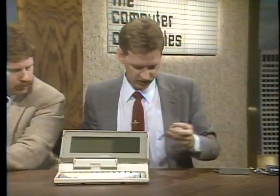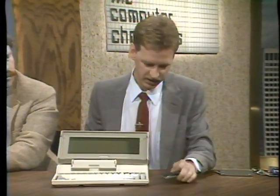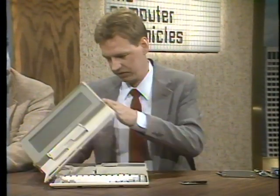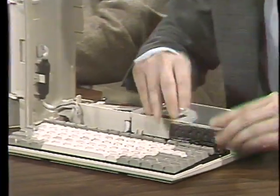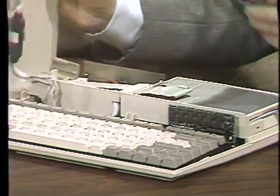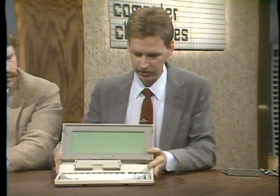You've got a T1000 over there, and you've got one more thing to show us, which is the RAM card. Explain it and show us how you put it in. Well, the RAM card is an extra 768K of RAM. You take the screws out, take the top off like this. The RAM card drops right in here. Trivial to install. Now you've got the 512 that's already in here, plus that 768 gets you 1.2 megabytes.